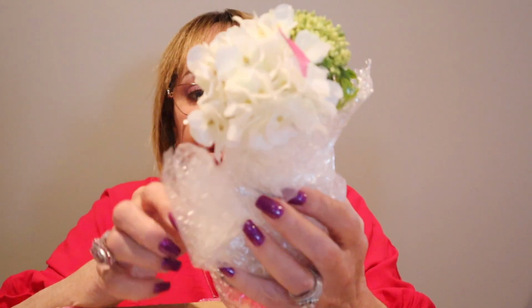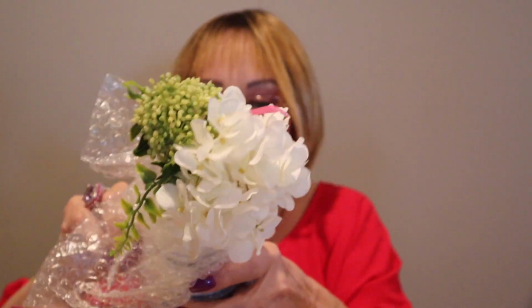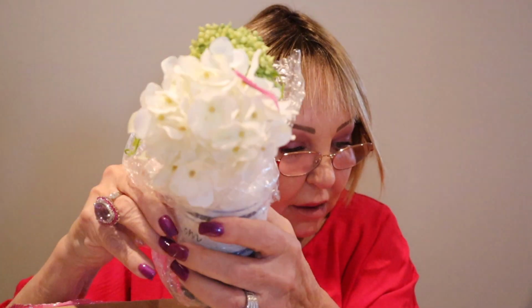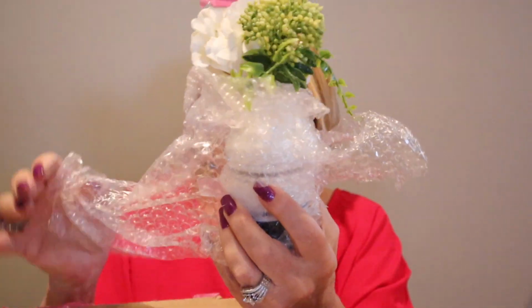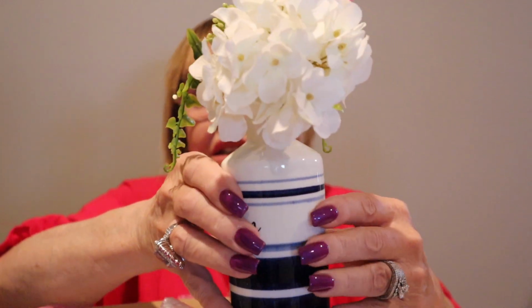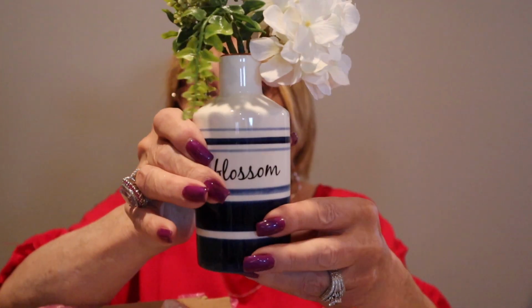Now I see some flowers. Let's see. Bud Vase by Young's Designs and Flowers by Mud Pie, $16 retail value. Let's see if we can get this open without breaking it. It's pretty. On the front it says Blossom. Will look pretty on my table.